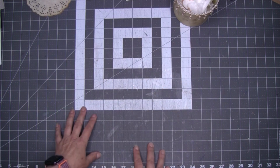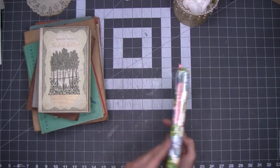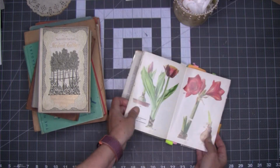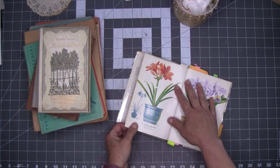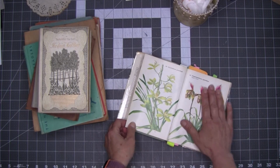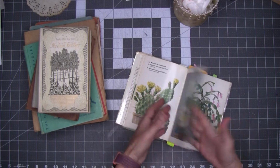So where do we start? We have a couple of books. We have this Indoor Plants book. Now this is a fairly newish book. I think it's from the 70s, but it does have all of these beautiful plates in it that I will probably cover with tissue and Mod Podge, or my mixture of Mod Podge. I did a video on that to dull them up because I'm not wild about shiny. And it has a little bit of a sheen to it. But anyway, some of this artwork is just beautiful.